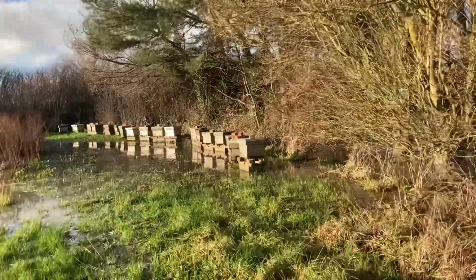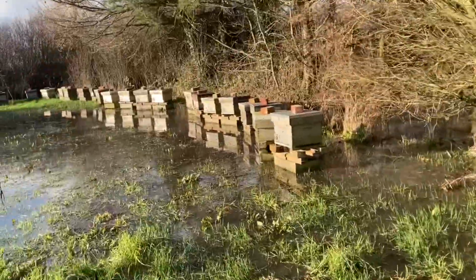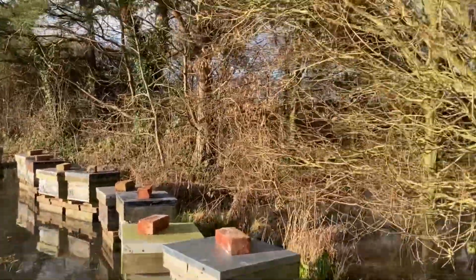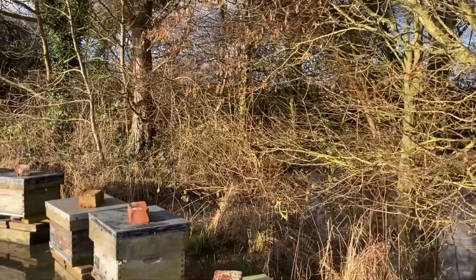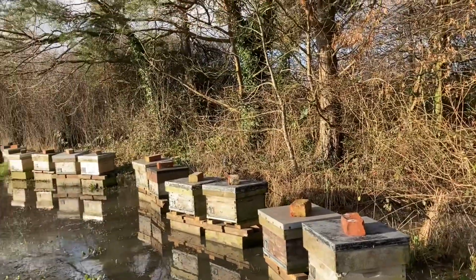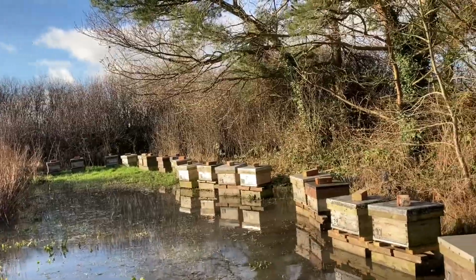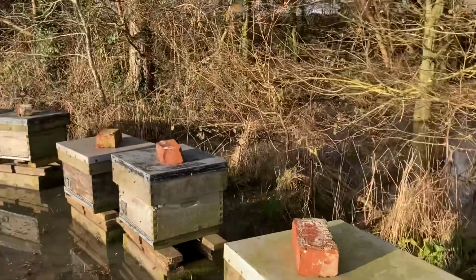Yeah, water level is dropping. Water there in the wood. Bees are going well. There are some dead bees in the water, but that could be natural die-off, if we get a lot of it in the winter, well, any time of the year. But they are going. But I really don't like them flying over water like this.